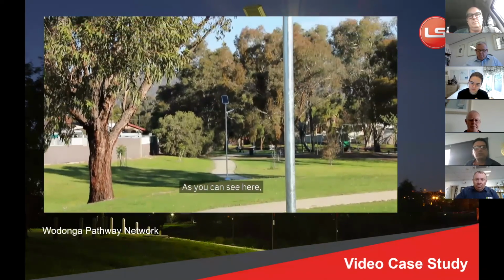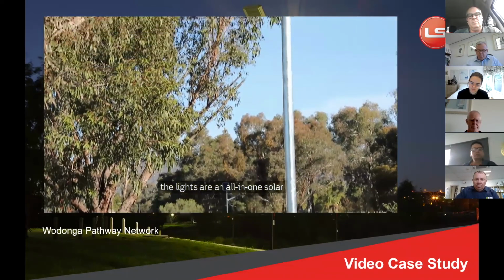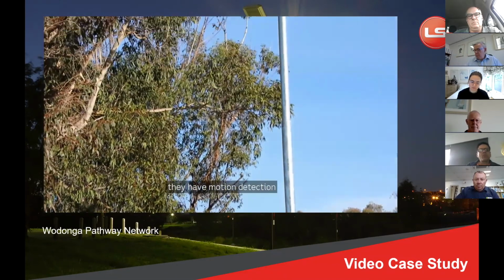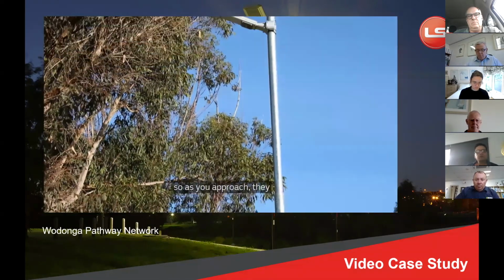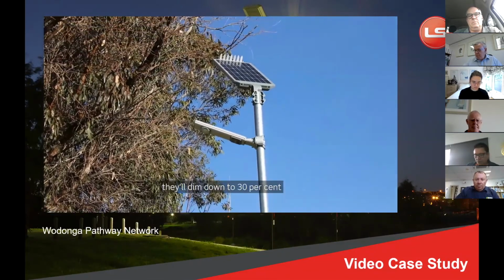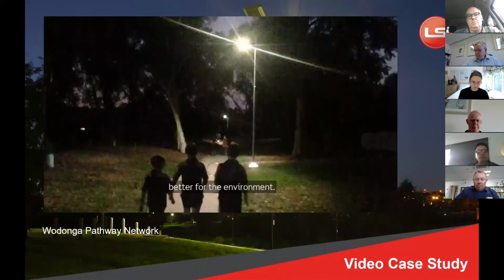As you can see here, the lights are an all-in-one solar LED light. They have motion detection, so as you approach they brighten up, but when you're not there using them they'll dim down to 30% brightness, which gives us a much better lifespan for the battery and is better for the environment.